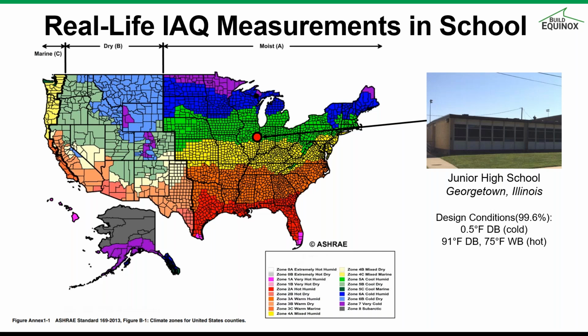The school where we put this system is in Illinois. It's basically near the border between Illinois and Indiana.